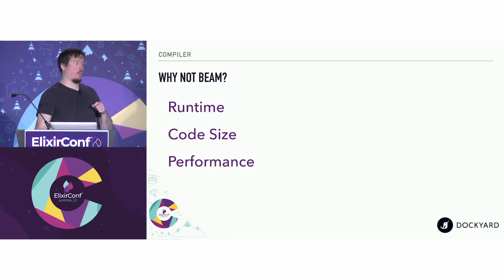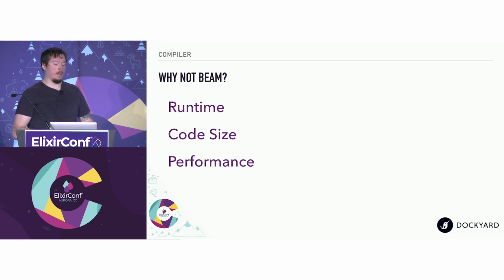So we basically took the approach of building a new compiler versus porting the Beam to WebAssembly for a number of reasons. The easiest of those is really just that the runtime requires a significant amount of work to port over to be compatible with WebAssembly. And then the code size of the bytecode itself is extremely large, impractical really for any sort of real production use.